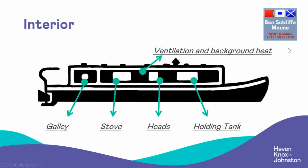What I will say also is, if you're a liveaboard, do not be tempted to start blocking up the vents. You will not believe how many times I turn up on a boat and find that the low venting and roof venting has been stuffed up with dusters and God knows what else. While you might think it's a really good idea, it's essential that you have proper ventilation for your own health and safety, and especially if you're running a gas boiler or, as we've seen there, a stove or anything like that. It's absolutely critical to have good ventilation in the boat.